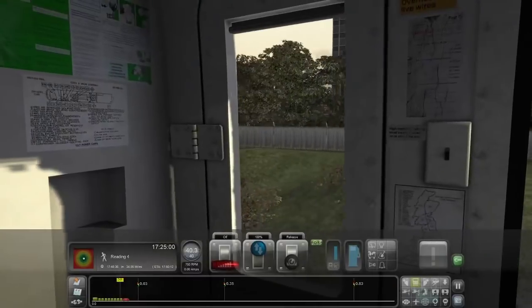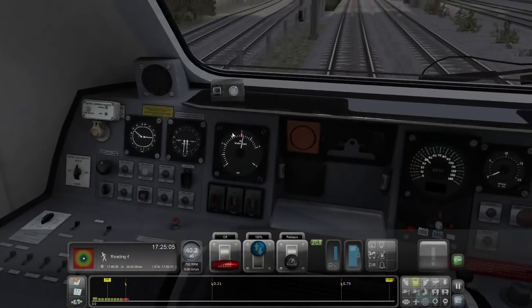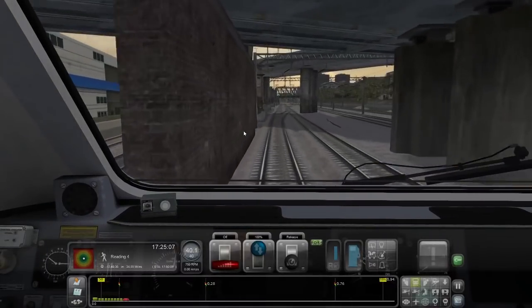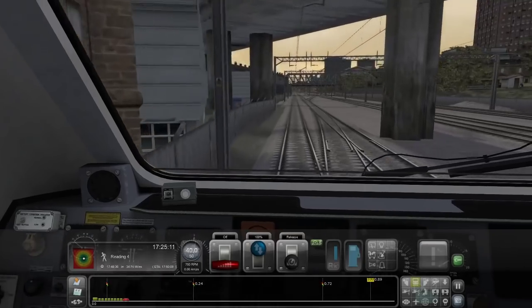Nice and peaceful in here. Can't open the windows. I don't really want to. Should I just have the cab lights on? Should I? What's the time? 5:25. Yeah, why not?